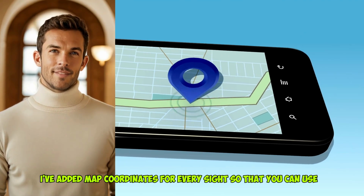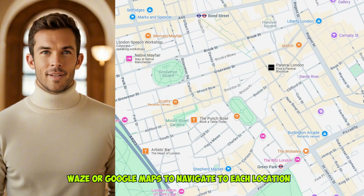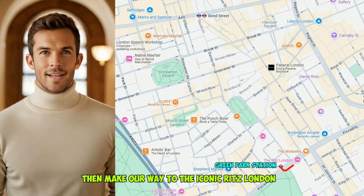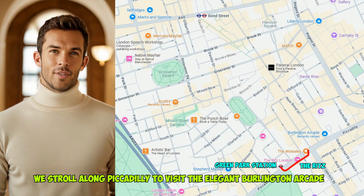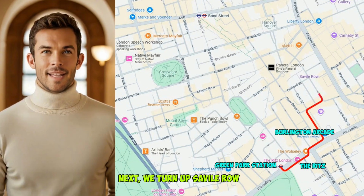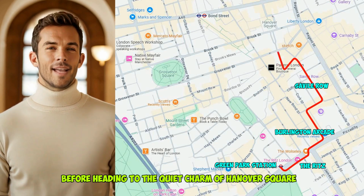I've added map coordinates for every site, so that you can use Waze or Google Maps to navigate to each location. We begin at Green Park Station, then make our way to the iconic Ritz London. From there, we stroll along Piccadilly to visit the elegant Burlington Arcade. Next, we turn up Savile Row, home of bespoke tailoring, before heading to the quiet charm of Hanover Square.